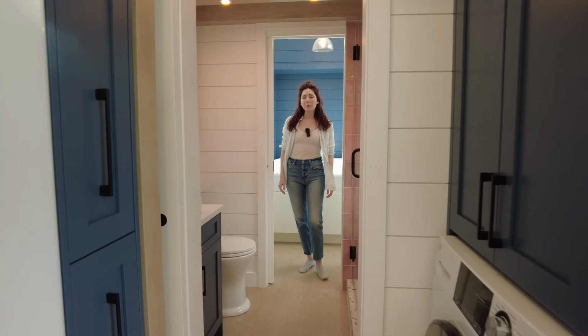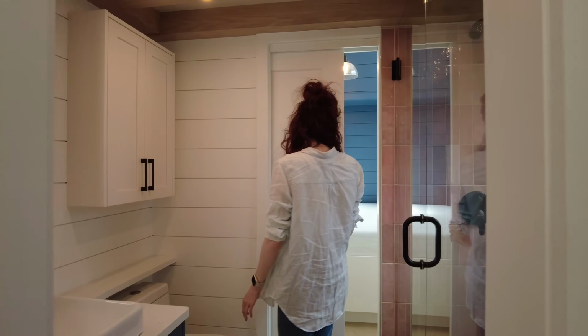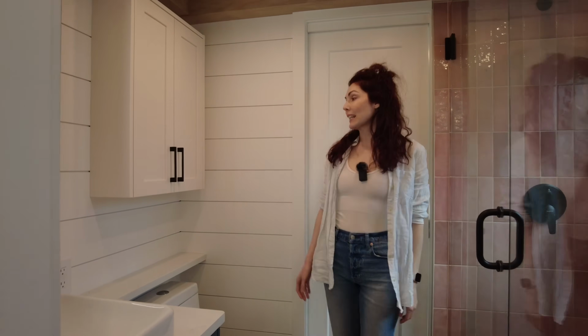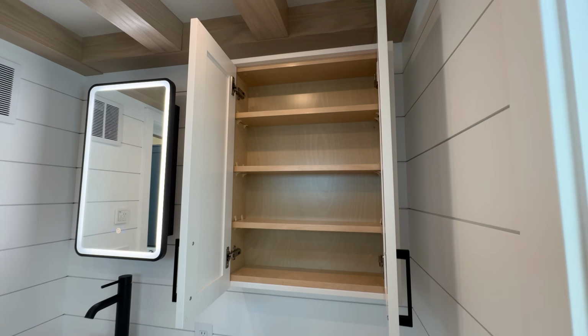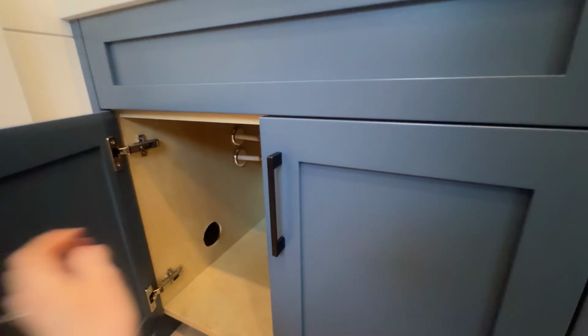Okay, moving on from the bedroom to the bathroom, we have a little pocket door in here. We managed to fit so much storage in this bathroom, which we're very excited about. So we have a cabinet over the toilet here. That's gonna be perfect for all of our essentials. And there's also tons of storage under the sink.